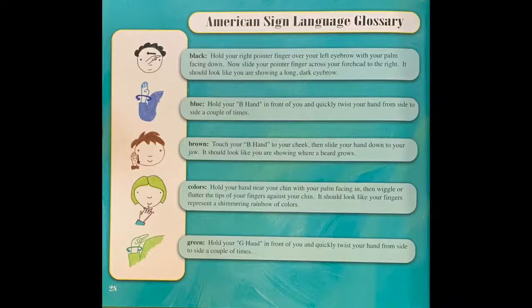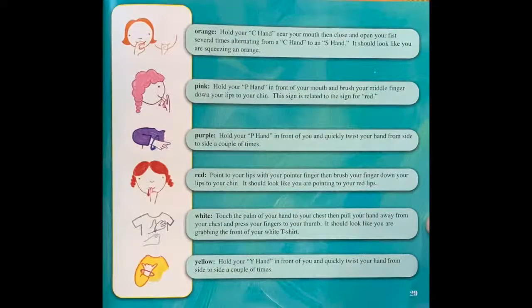All right, and at the back we have a glossary of all the different colors we talked about today and showed you. So you may want to look at this as well so that you can learn some more colors. Thank you. Good job, everybody. Thank you, Ms. Nancy.